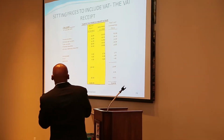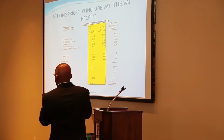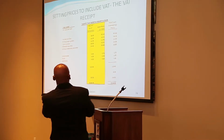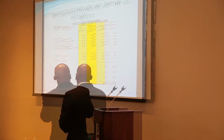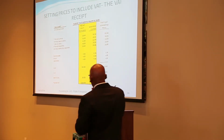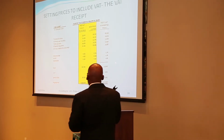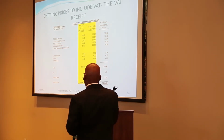Locally imported grouper, $26.88. We say, okay, $26.90. All right? So we gave up 10 on the first item. We took back 10 on the third item. We got 12 on this. Now this is what's important. The total sale at that time, $118.40. The VAT included in that is $8.26.